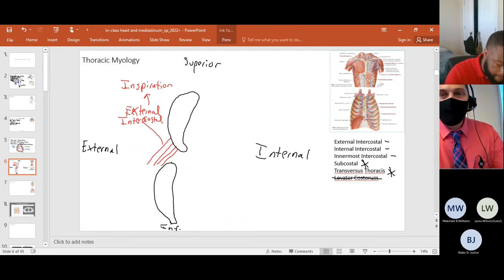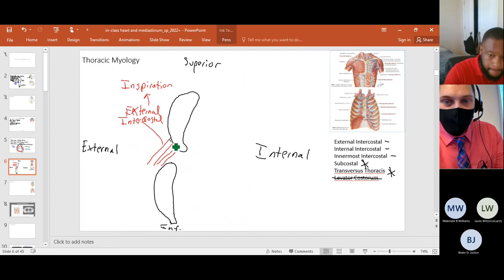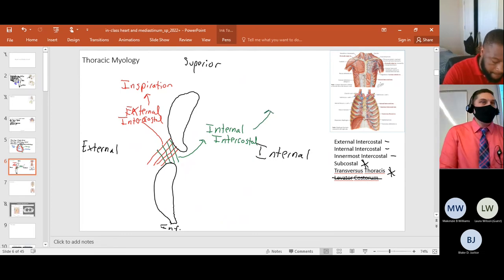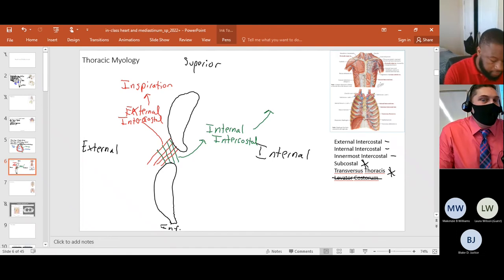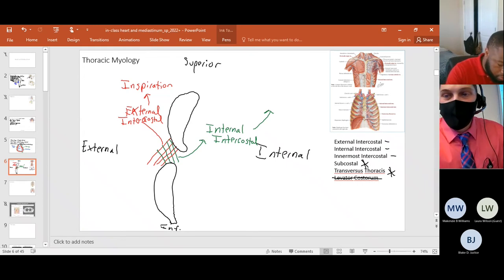The next one we're going to encounter is going to be the internal intercostal. And the internal intercostal is going to have a fiber orientation essentially at like a 90 degree tangent, or basically in the opposite direction. And it basically attaches the inferior surface of the rib above to the superior surface of the rib below. Same thing with the external intercostal. Basically, they just attach rib to rib. Like we said, the external intercostal is most active during inspiration. So my internal intercostal is going to be most active during expiration.